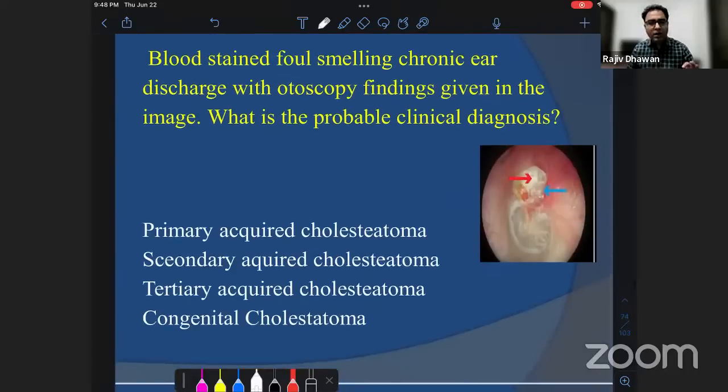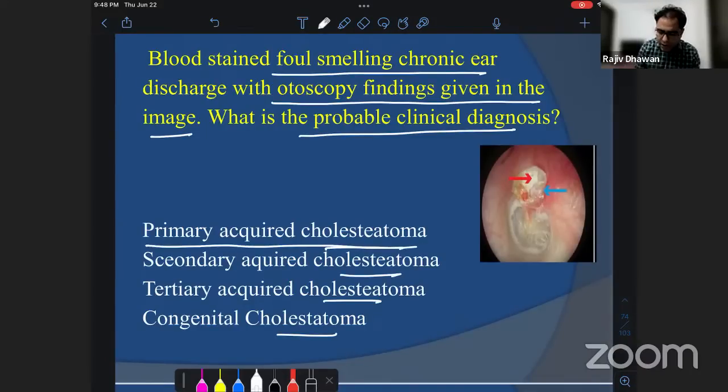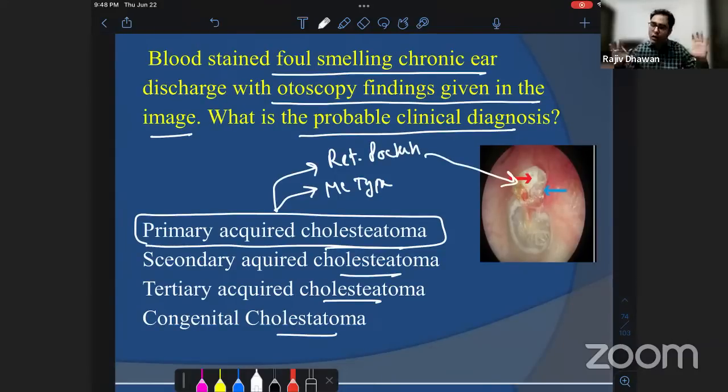Okay, let's see: blood stain, foul smelling chronic ear discharge, otoscopy finding given in the image, NEET PG question, what is the diagnosis? You know it's cholesteatoma. But this kind of cholesteatoma is primary acquired cholesteatoma, the most common type, and it forms due to retraction pockets, which are mostly seen in the upper part of the tympanic membrane. So if you see this kind of picture, it is cholesteatoma. But what type? Primary acquired cholesteatoma.